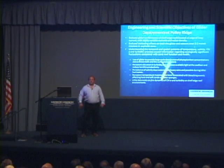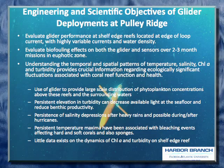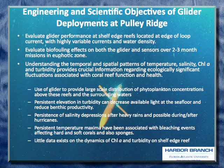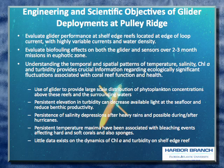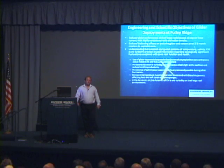So really, the more specific engineering and scientific objectives of these deployments, having only done some short dives with the gliders up to that point, we wanted to evaluate the performance of the gliders at these shelf edge reefs, where, because of the proximity to the loop current and the Gulf Stream, currents are highly variable. There are all these moving water masses, and temperature and salinity are changing significantly, and therefore the density of the water changes. And the gliders depend on the density of the water being within certain limits, or they will sink.